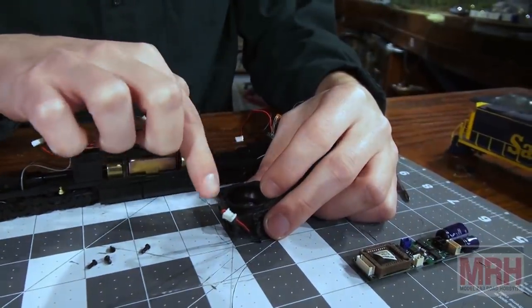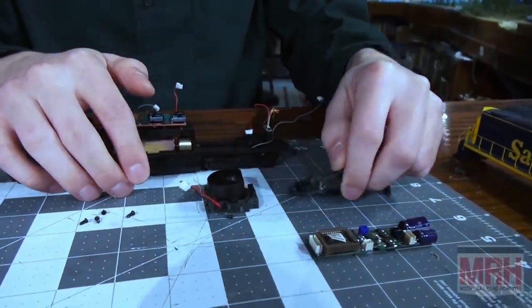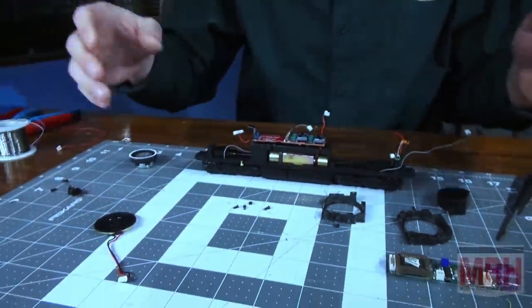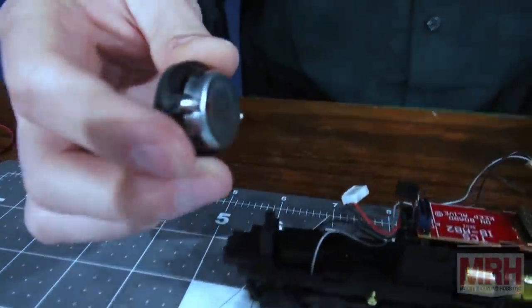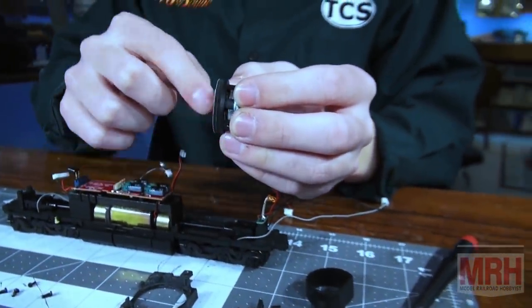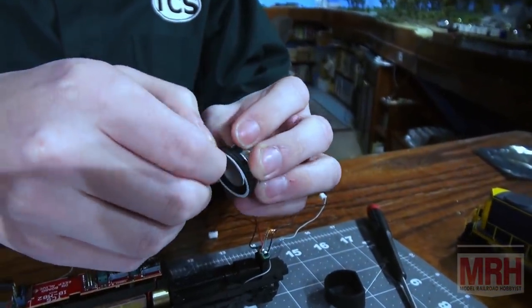I removed the three screws holding the enclosure together, and now it simply lifts apart, and I can remove the baffle and the original speaker, leaving us with an empty housing. Into this housing, we're going to install the speaker. In order for the speaker to fit into the model properly, the outer ring of this gasket needs to be removed, so I'll start by pulling that apart now.